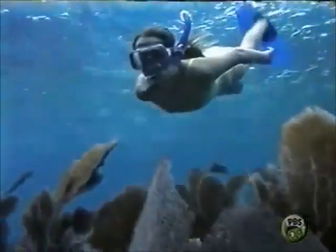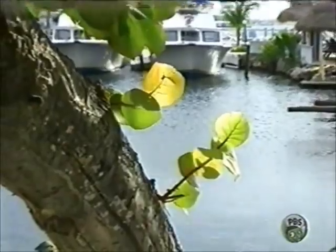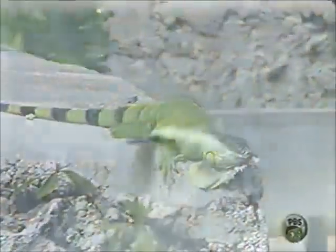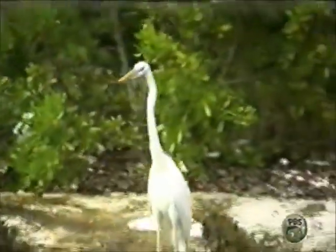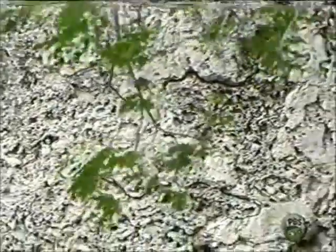Down here. And I want to show you the coral reefs of Key Largo, Florida. This is a saltwater marine biome. Salt determines what lives here and what doesn't. This whole entire place is made out of coral rock.